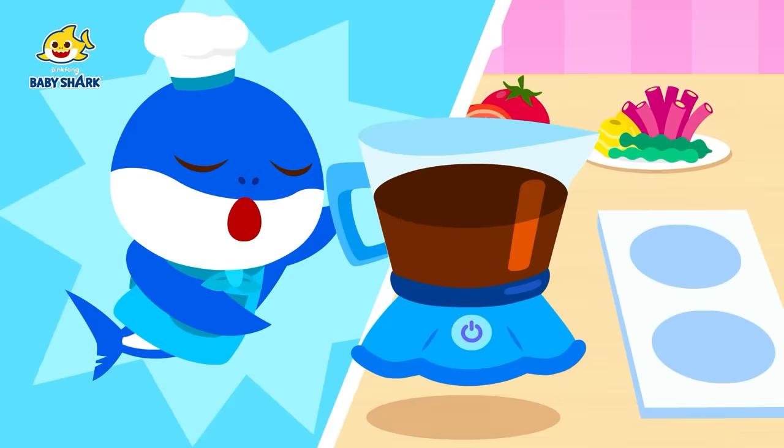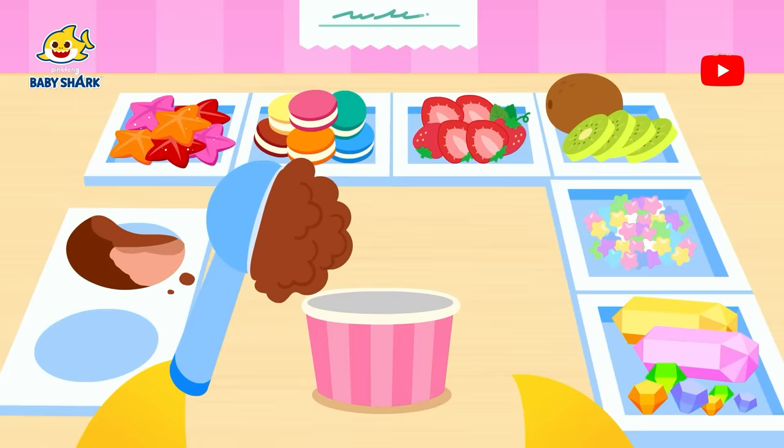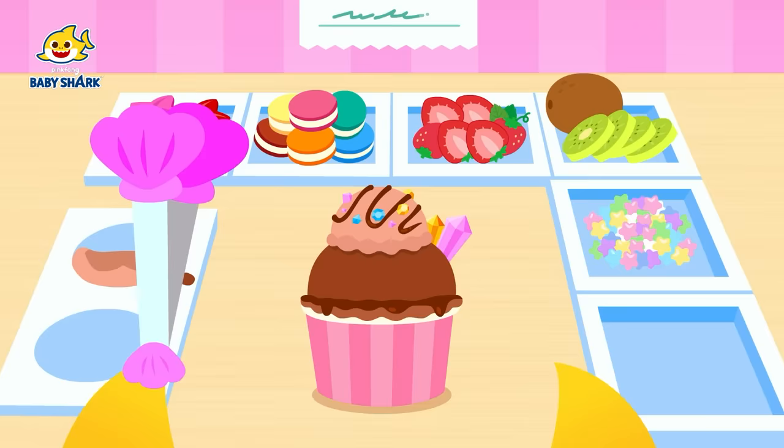Okay, thank you, Chef Daddy Shark. Wow, there are so many delicious toppings. The chocolate ice cream is nice and frozen. What toppings did Turtle want? That's right, the cracker gems. So colorful and shimmery, it's so pretty! Turtle also wanted strawberries. Let's add strawberries as the final touch.